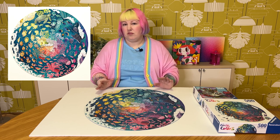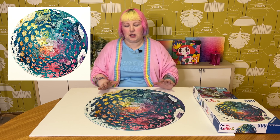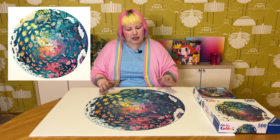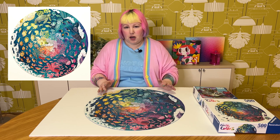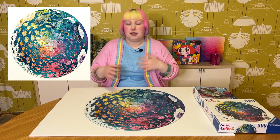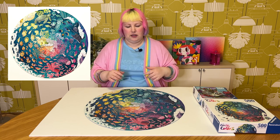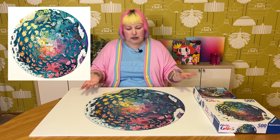It was also fairly quick to put together. It took an hour and 50 minutes, so a bit under 2 hours, including me chatting at the beginning. I feel like that's a pretty reasonable time for a 500 piece puzzle. You can do that in an afternoon, or if you've got a bit of spare time on the weekend, and it's not going to take up your whole day or anything like that.